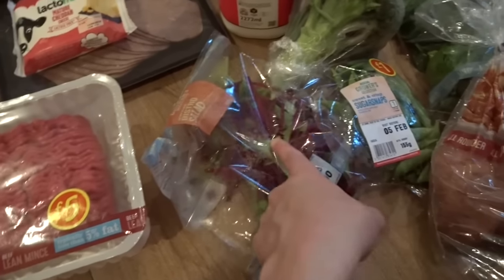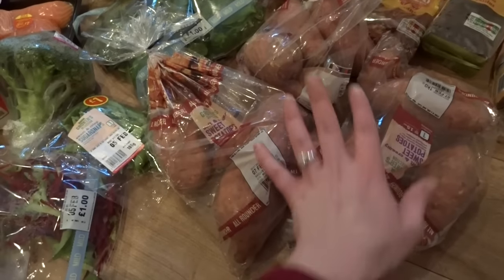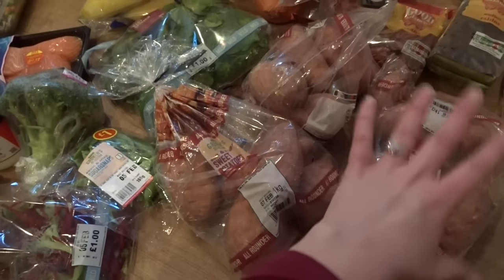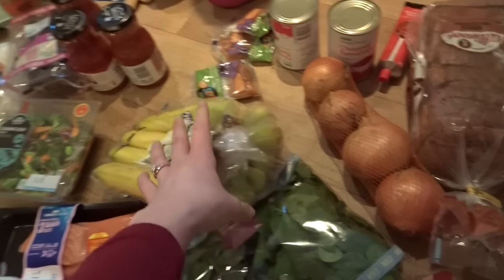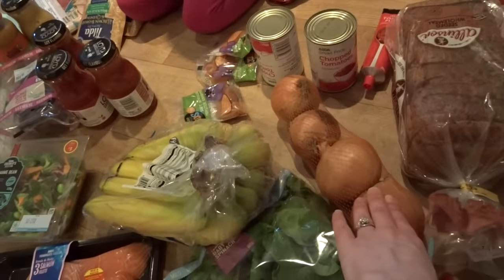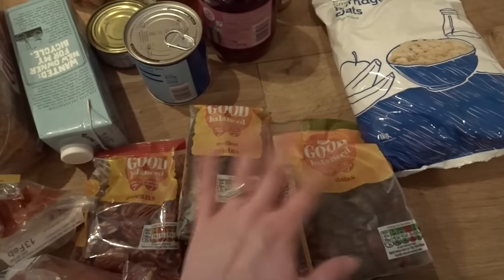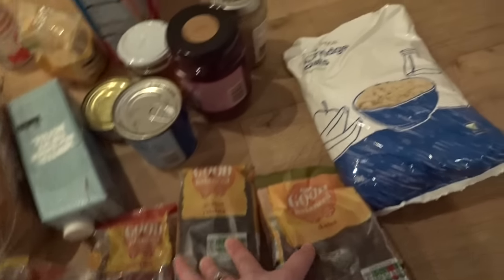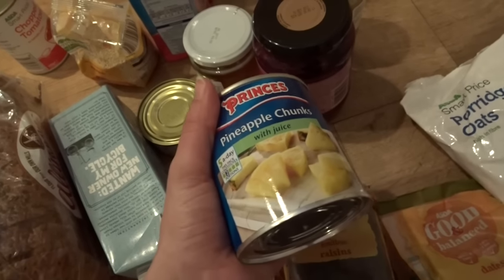I got some bistro salad, sugar snap peas, broccoli, baby spinach, three lots of sweet potatoes, because like I said, they're for freezer meals for cottage pies and stuff. Some bananas, a big pack of bananas to make muffins, some onions. I got some pecans, some raisins and some dates, again for baking things, muffins and stuff to go in the freezer for snacks, and some porridge oats as well. Pineapple chunks for a sweet and sour chicken.